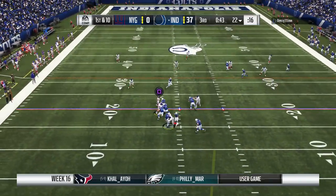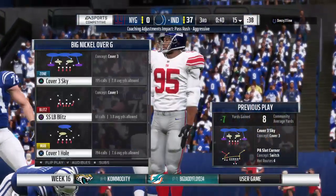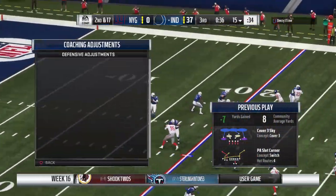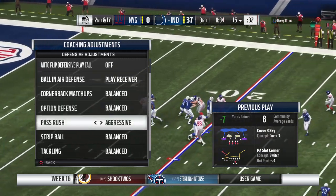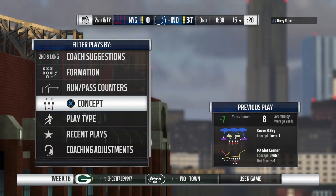Trying to shake off the interception. He'll look to throw. And he can't get away from the pressure. The Giants get there. Myles Garrett in there for the sack, and he's closing in on that all-time record. That's number 19 on the year.